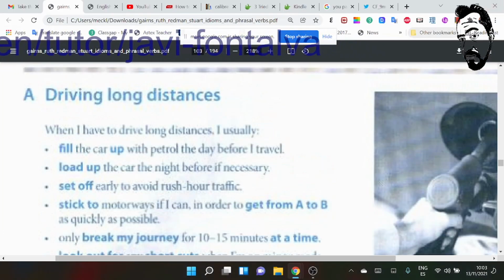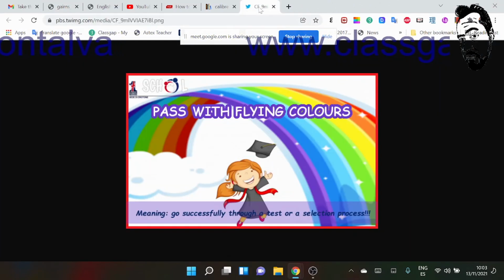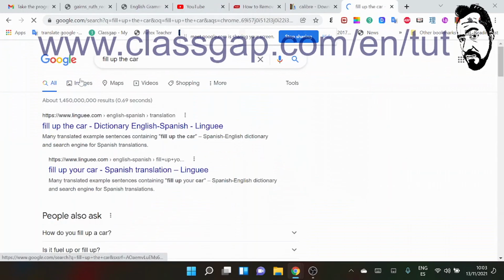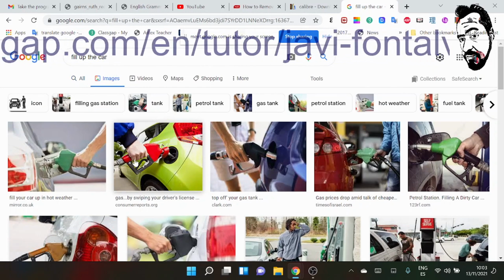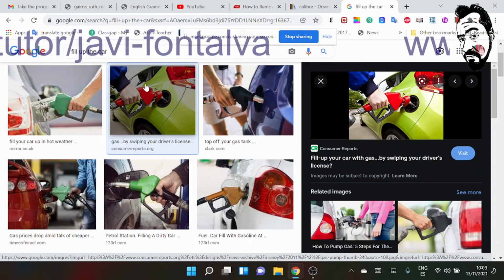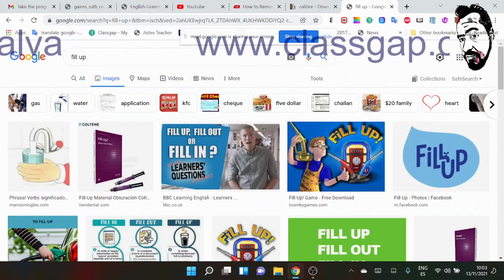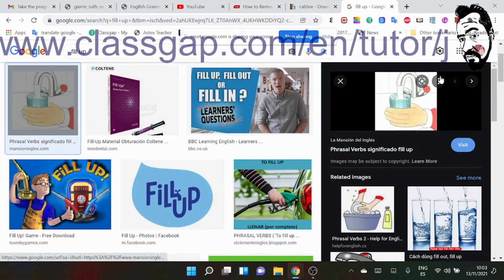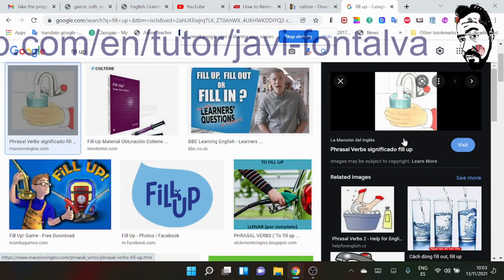Okay, I'm going to explain the vocabulary. Let's start with fill up the car. Fill up the car means to fill the car completely with petrol. You can also use fill up in other situations. For example, when you talk about a glass of water, you fill up the glass of water. So you fill the glass completely.